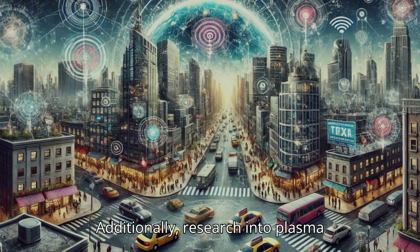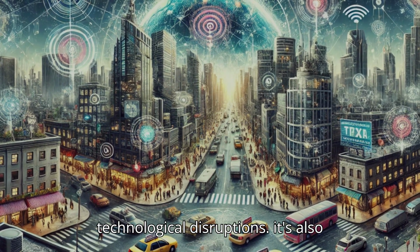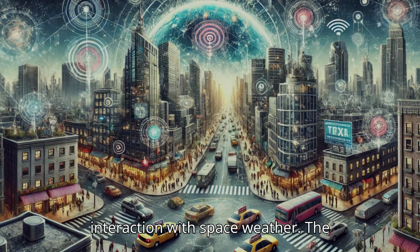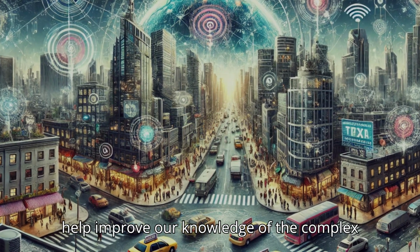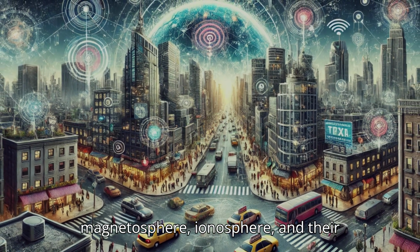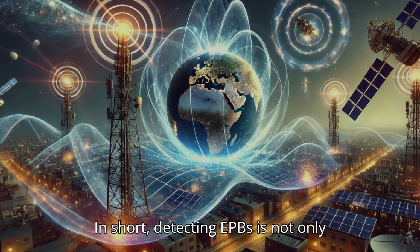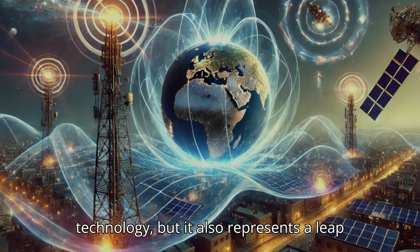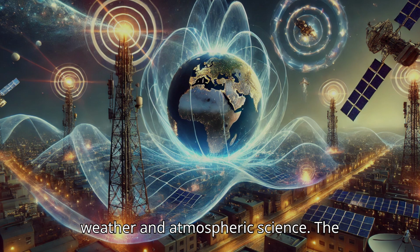Additionally, research into plasma bubbles isn't just about preventing technological disruptions, it's also about expanding our understanding of the Earth's upper atmosphere and its interaction with space weather. The insights gained from tracking EPBs could help improve our knowledge of the complex processes that govern the Earth's magnetosphere, ionosphere, and their relationship with solar activity. In short, detecting EPBs is not only crucial for safeguarding modern technology, but it also represents a leap forward in our understanding of space weather and atmospheric science.